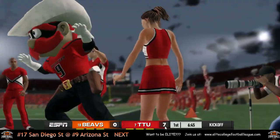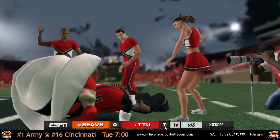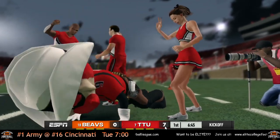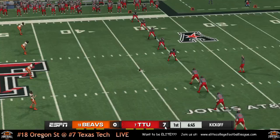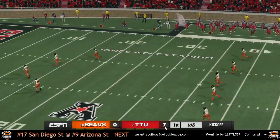Splits the uprights with the extra point. So a 6-play, 56-yard drive, and that's good for a touchdown. Boy, this offense right now is just being physical, really controlling the line of scrimmage, and it's opening up some nice big lanes for the running backs.